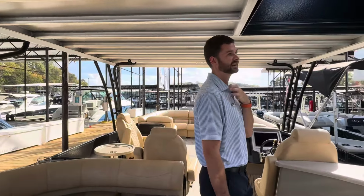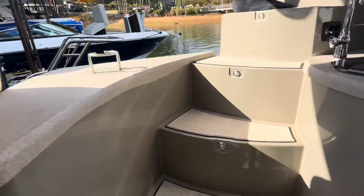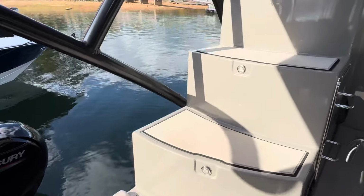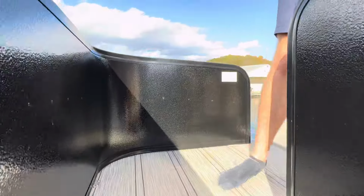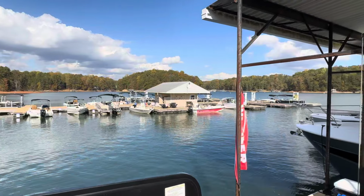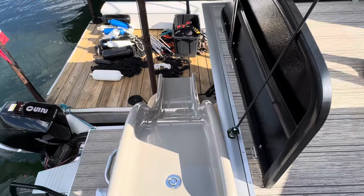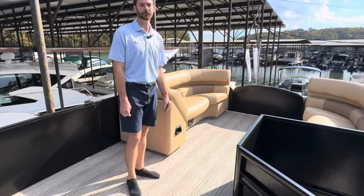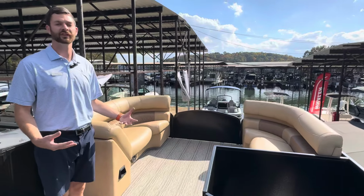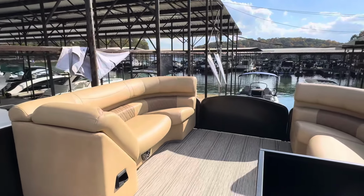We do have a second story on this Premier. As you walk upstairs, you will see at my feet here, you have a 5-person capacity up here on the top deck. This just allows you to make sure you're staying safe on the water. The slide that we saw earlier, and then when you're up here, you have beautiful views, 360 around the boat, nice high rail so whoever's up here does feel safe, and plenty of seating for up to 5 adults.